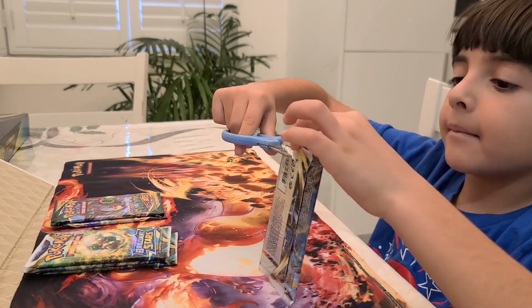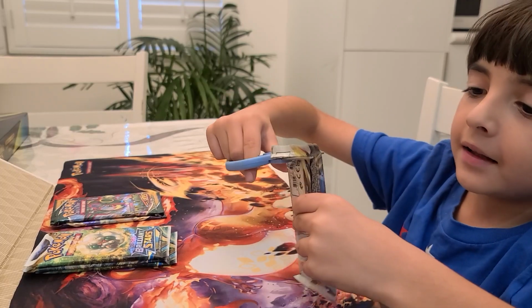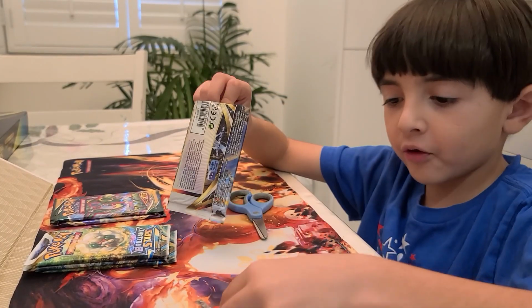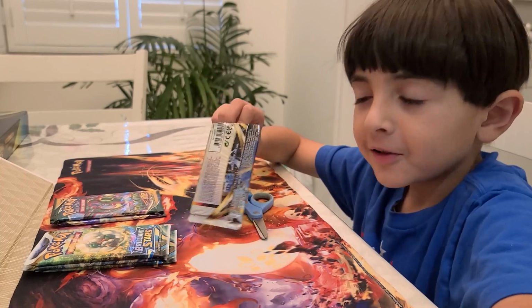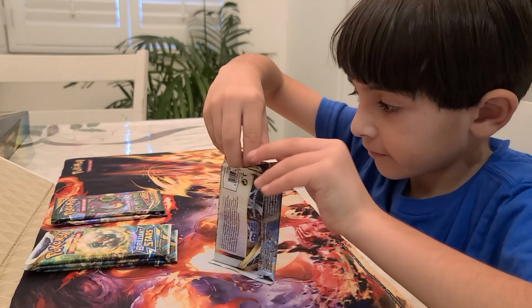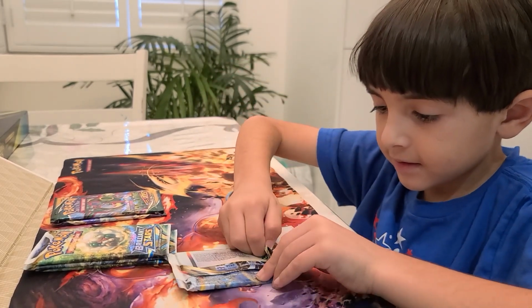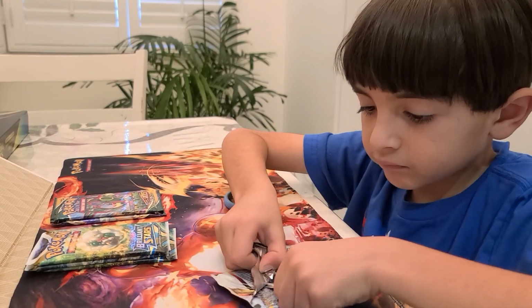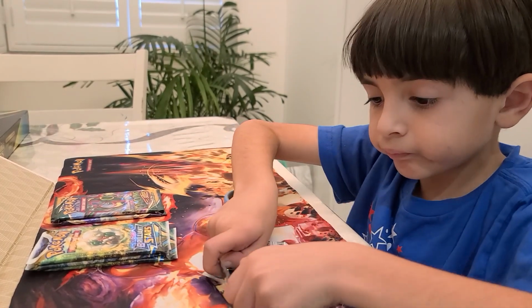Still got 6 more packs to go, everybody. So far, we only got three good cards. Yeah. So far. Plus the three Charizards. Yes. Well, three decent packs so far. Let's keep going. Hopefully, we can find something totally awesome.